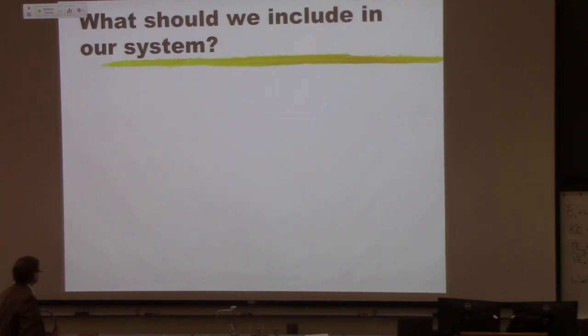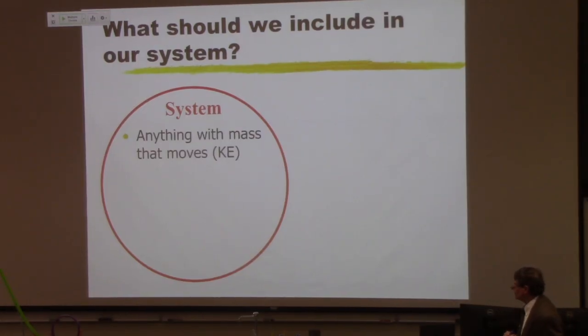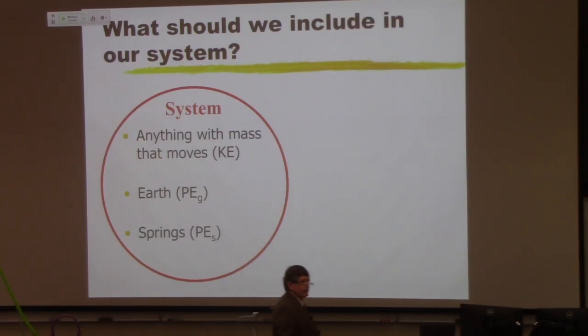What should we include in our system? Every single time, I want you to follow this recipe. I want you to include anything with mass that moves so that you can talk about kinetic energy. And then I want you to always include the Earth so that you can talk about gravitational potential energy. And then, finally, include any springs in the problem in your system so that you can talk about spring potential energy. Because if you put those in your system, you don't have to worry about the work done by those springs. And the work done by those springs is complicated. It's messy. You don't want to deal with that.